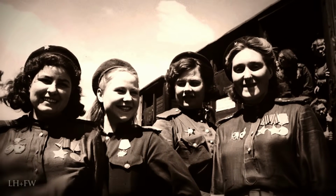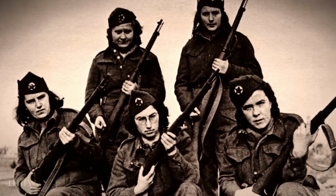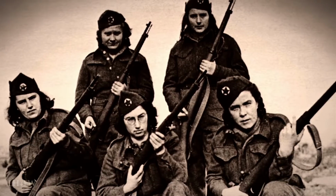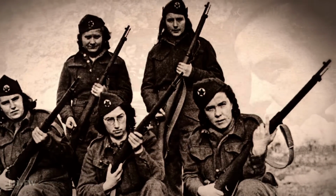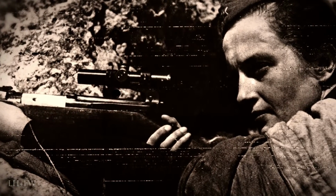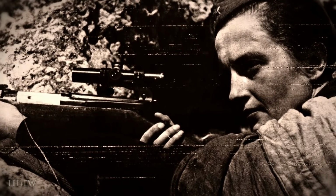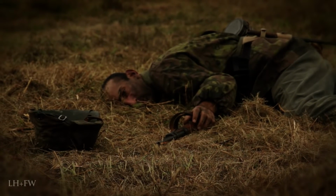Pavlichenko, already an accomplished marksman, volunteered for service when Germany invaded Russia in 1941. She was one of 2,000 Russian female snipers in World War II, and one of only 500 who survived. She was credited with 309 confirmed kills, which included 36 enemy snipers.